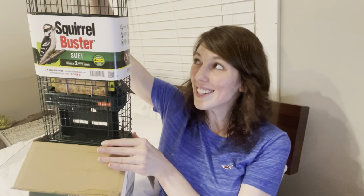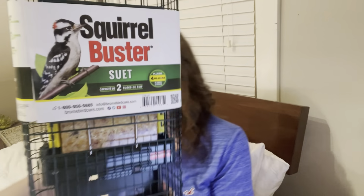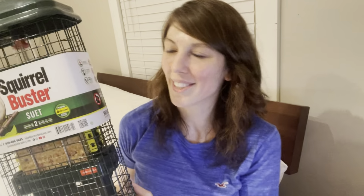Okay, so I'm gonna open up the SquirrelBuster Suet bird feeder. Open up the top first. I feel like it's Christmas. I'm super excited. I know the SquirrelBuster Suet is definitely gonna attract the birds since SquirrelBuster Plus failed me. So I'm gonna pull it out of here. Oh my gosh, it's so beautiful. Look at this baby. Okay, I'm gonna throw the box away, or you can keep the box if you want. Keep it as a souvenir.